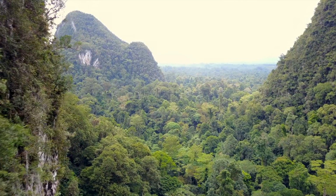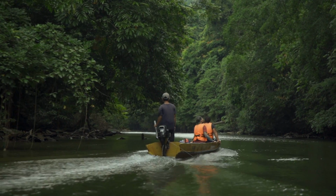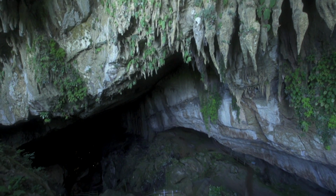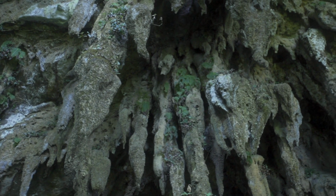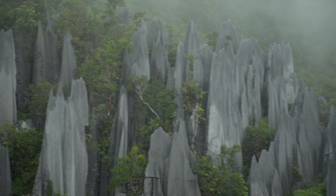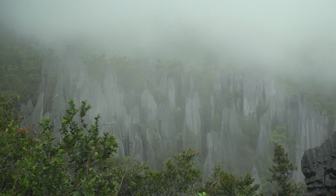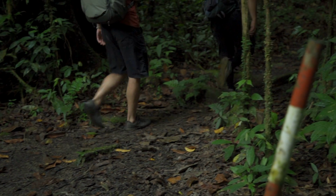I'm in Gunung Mulu National Park in Malaysia's biggest state, Sarawak. It's home to some of the world's largest caves, formed from limestone and shaped by millions of years of ground and rainwater. This process also created a bizarre collection of stone spires above the ground. At almost 50 meters tall, the pinnacles are an imposing spectacle. But to get there, sightseers face a long, brutal trek through the rainforest.